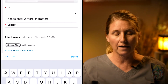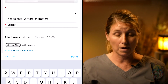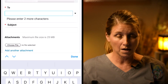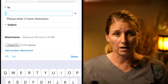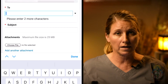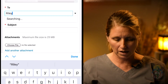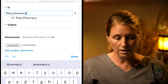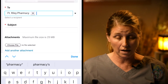The next field you're going to have is the To box. That's a drop down, and you're going to want to go ahead and type at least 2 or more characters. The trick to this, though, is you have to type in FT period space Riley space pharmacy. Another shortcut you could do is you could just type in the words Riley space pharmacy, and that will get it to populate for your message to go to Irwin Army Community Hospital Pharmacy. So in this video, I'm just going to type in Riley Pharmacy, and you can see it gives me the option below of Fort Riley Pharmacy. I'm going to choose that option.